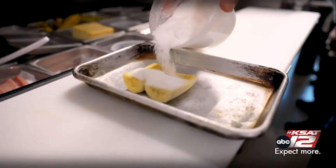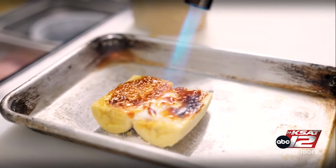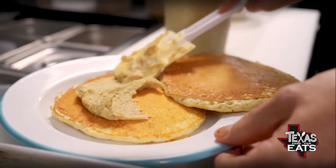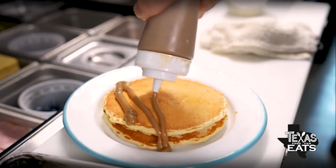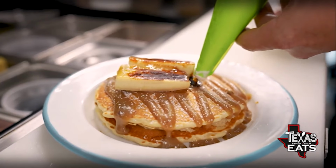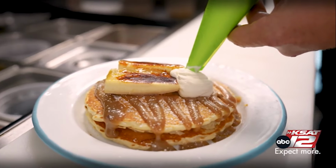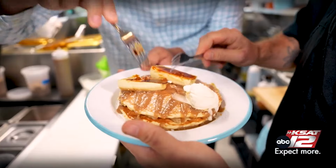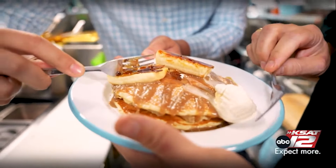Then we get nice fresh bananas, give it a good amount of sugar here, and then we torch them in the classic New Orleans brulee style. We also make this nice little roasted banana spread, and that goes in the middle. And then we're gonna go with a little bit of this rum caramel, just a touch of sugar, because it looks nice. And then you gotta finish it up with a little bit of the old chantilly. So we make this nice house-made whipped cream. Yeah. You hear that? Man, that's how you know you did it right.